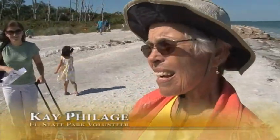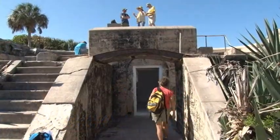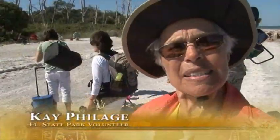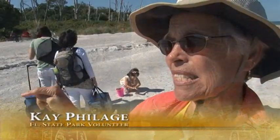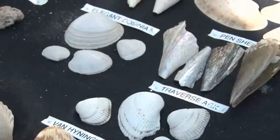Well, there's lots of historical things for you to see, and that would be the batteries, and then when you make the circle around, you're going to see where the old barracks in the city, the military city was. In the center, you've got the lighthouse, and they've got all these different little booths set up where you can learn about different forms of wildlife or the seashells or things like that.